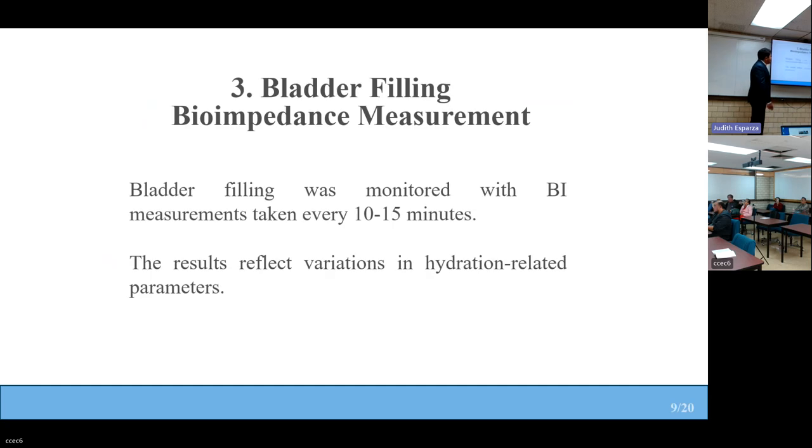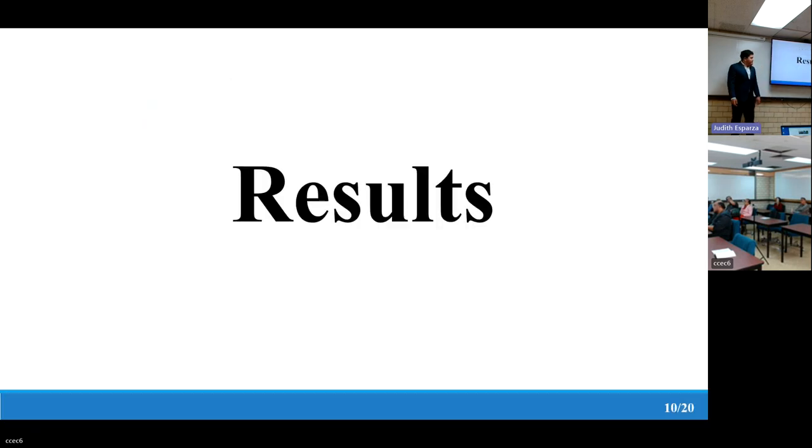With this in mind, we performed a continuous measurement of the hydration status. So we took measurements every 10 to 15 minutes in order to obtain a continuous bioimpedance measurement. And of course, the results reflect the hydration related parameters. However, the results are not as intuitive as we can think.